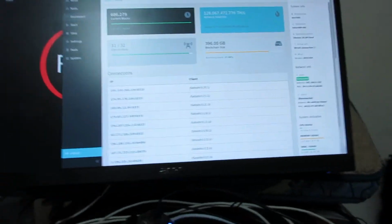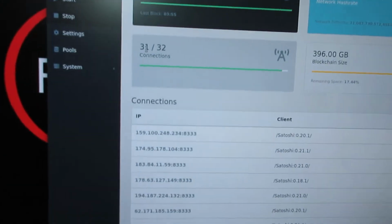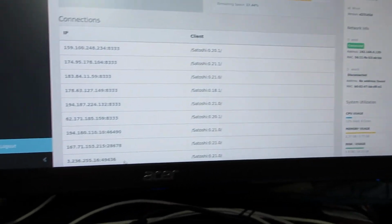Come back over to here. Now this here is mining. I have a full node. Here's your node. I have 31 of a possible 32 connections, various connections and their addresses. Over here is your CPU, 14% being used. This is the RAM being used. This disk is the operating disk, how much is being occupied. This disk is the actual node with the entire blockchain on it. Quite a bit is used up.